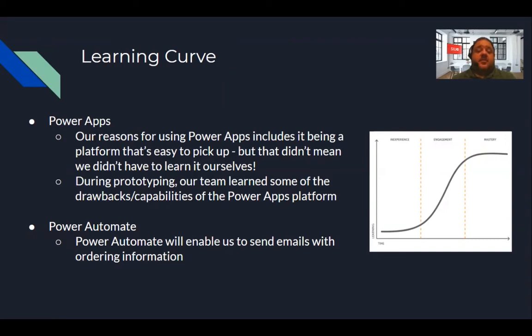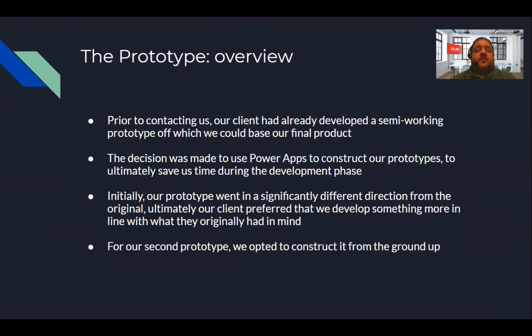An additional app that we will need to learn is Power Automate. Power Automate will enable us to send emails with the ordering information that our client has requested. For the prototype, prior to contacting us, our client had already developed a semi-working prototype off which we could base our final product. The decision was made to use Power Apps to construct our prototypes to ultimately save us time during the development phase.